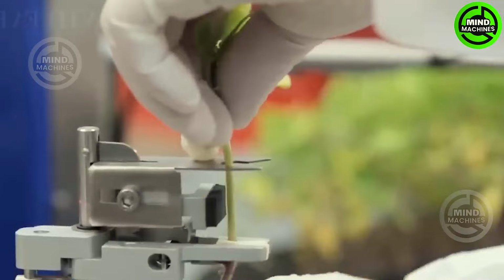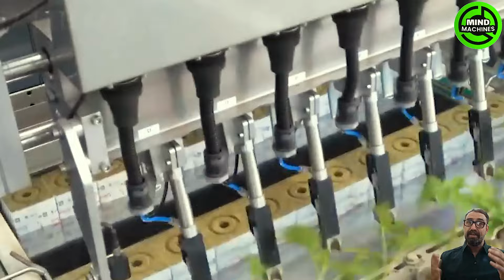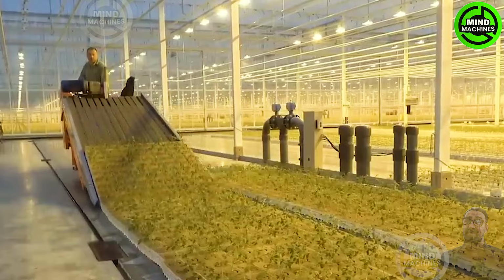A true symbol of cutting-edge technology, redefining grafting. This futuristic device not only seamlessly, effortlessly fuses plant limbs with precision, but also transports them for cultivation.